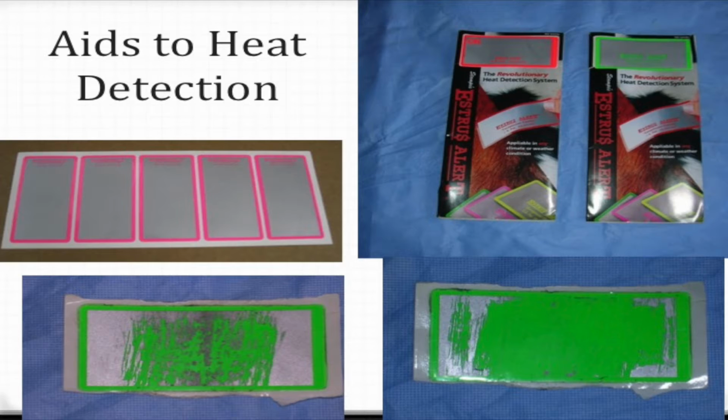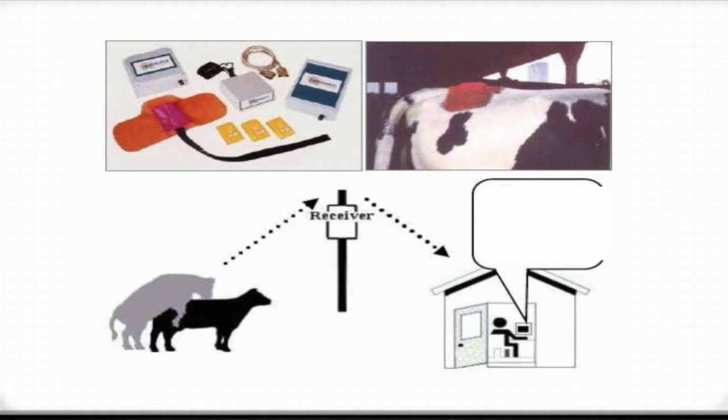But these are very effective. They work well. They're about $1 a piece is what they're going to cost you. So a little more expensive than the paint stick, but still very effective. Here's a HeatWatch detection system. It's an electronic system that will send messages back to a receiver and then ultimately back to the computer, which is another effective way. These devices are fairly expensive, but they are very effective in heat detection as well.